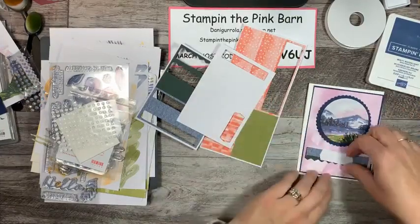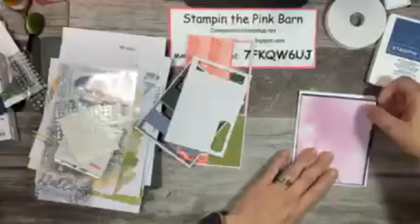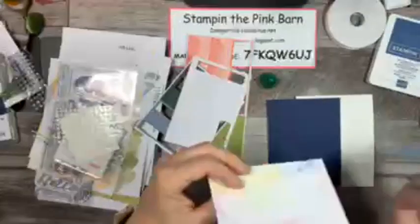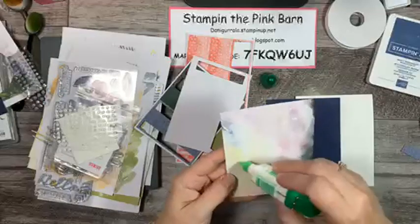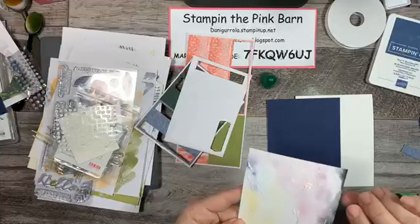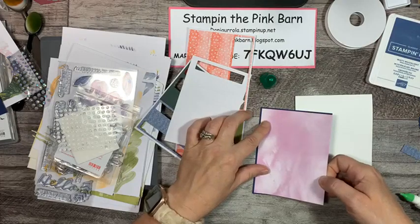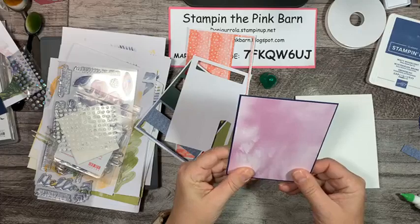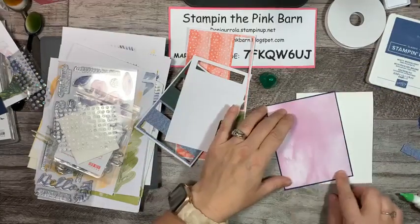Okay, so let's go ahead and get this stuff all adhered. Just opened a brand new glue and I knew that was going to happen. Dang it. When I have it upside down and it's brand new, it always seems to overgive me glue on that first initial use. And I should know by now to not turn it upside down on my first go.